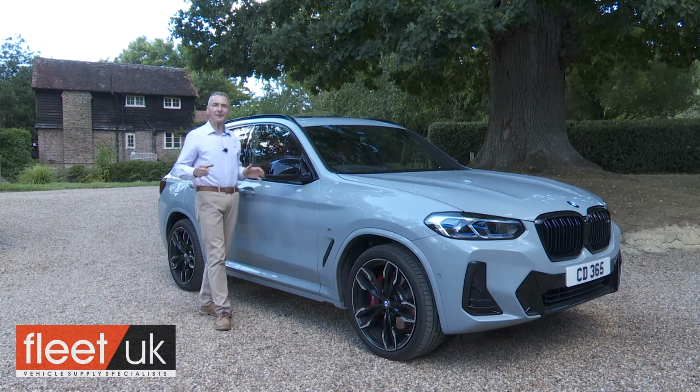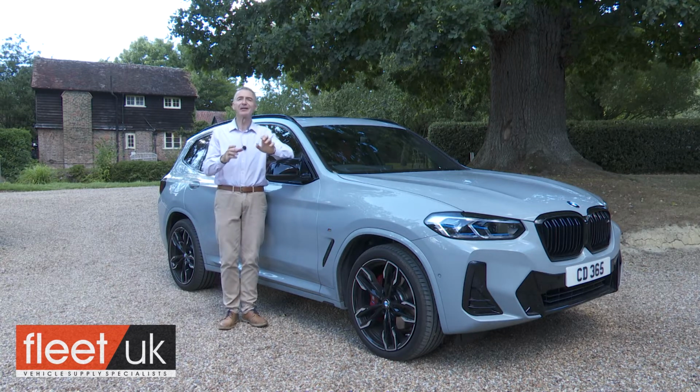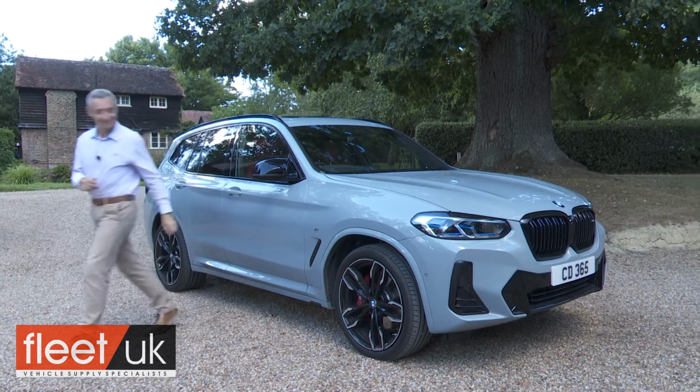In summary, we think that buyers in this sector who can afford the asking price should find that this improved X3 adds up very nicely indeed. A vehicle this good ought to speak for itself. Try one, and we think you'll find that it does.